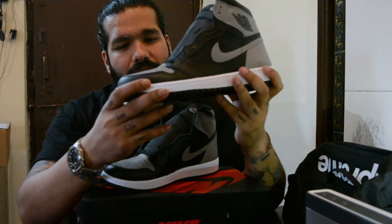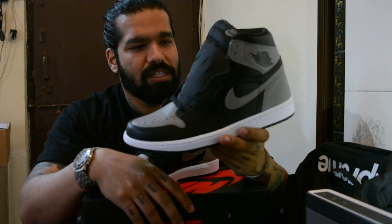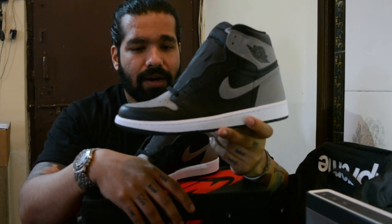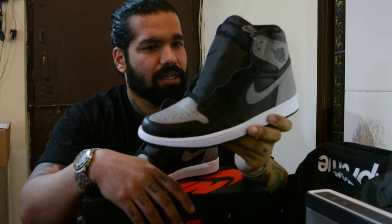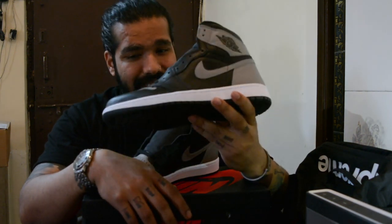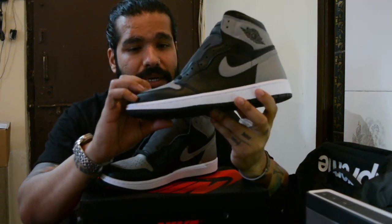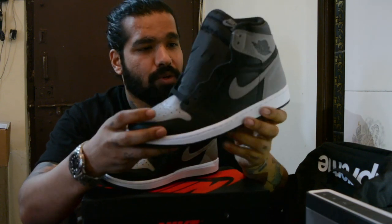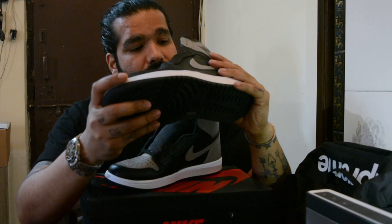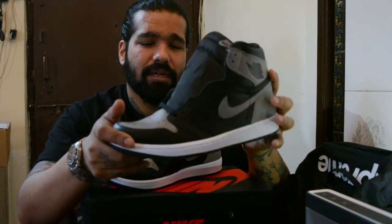So yeah, there's nothing out of the ordinary I can tell you about these, because like the Bred Toes, the Royals, the what's the other one? The Breads. The leather quality is more or less similar. I mean, if you ask me, I would risk saying from my perspective, the leather on this even beats the Royal and the Bred Toes. I don't own a Shadow Backboard, I can't compare to that, but this is super supple.